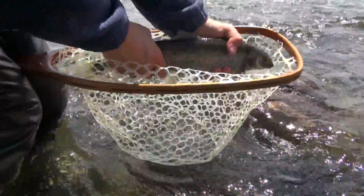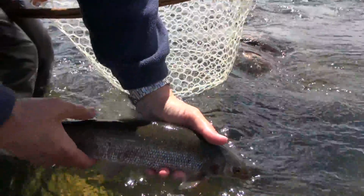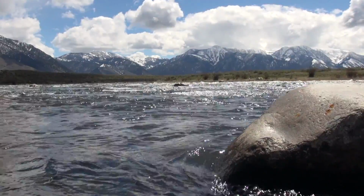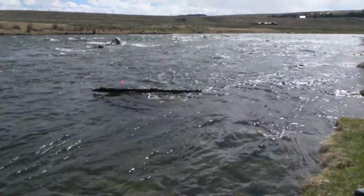All right. Trophy. One of our native fish here. I like the whitefish. They eat flies just like trout. All right. Second fish of the day. I think it's a glow bug.